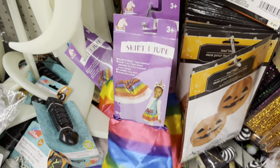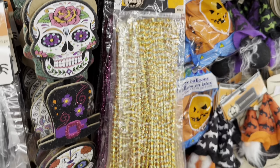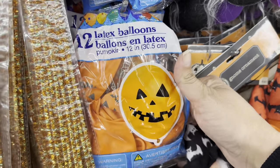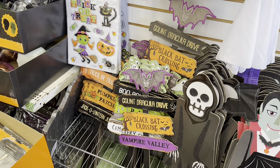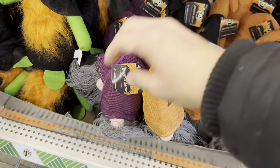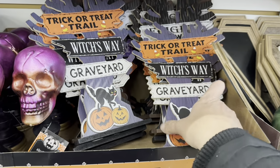They have all these awesome Halloween costumes this year. Take a look if you need something cheap. They have these glittery pipe cleaners for your crafts and a 12-pack of jack-o'-lantern face balloons. These yard signs, yard stakes are really awesome, the big figures. We have Halloween gnomes all dressed up in their awesome little costumes, a mummy, a witch, Frankenstein's monster, a little wizard looking one.